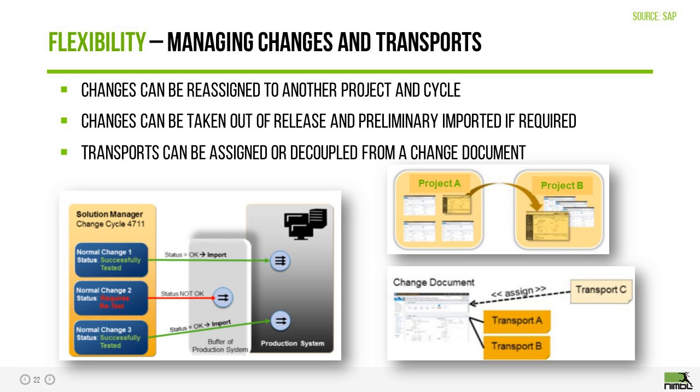So for instance, in the BW world, right, there is always a need to go in and adjust metadata or whatever that is, right, that the BW team does. You are able to leverage what's known as preliminary imports. This is a functionality available within Solution Manager. It'll allow you to move just that one change into production and then move the rest of the changes as one big unit into production. So you have that flexibility.